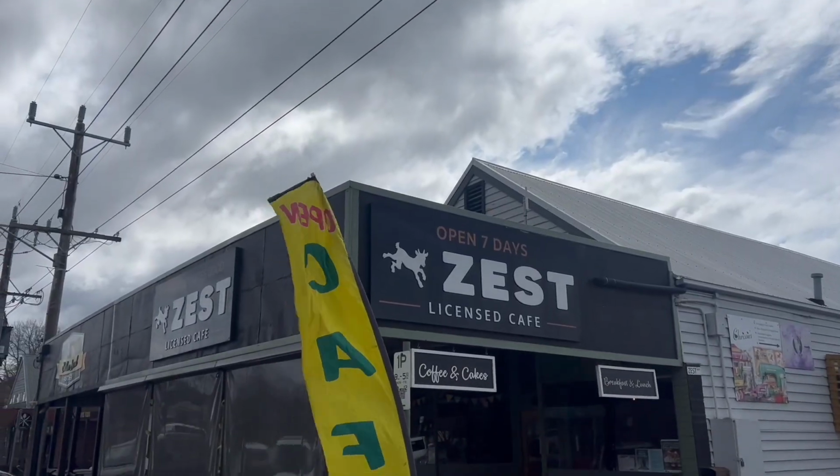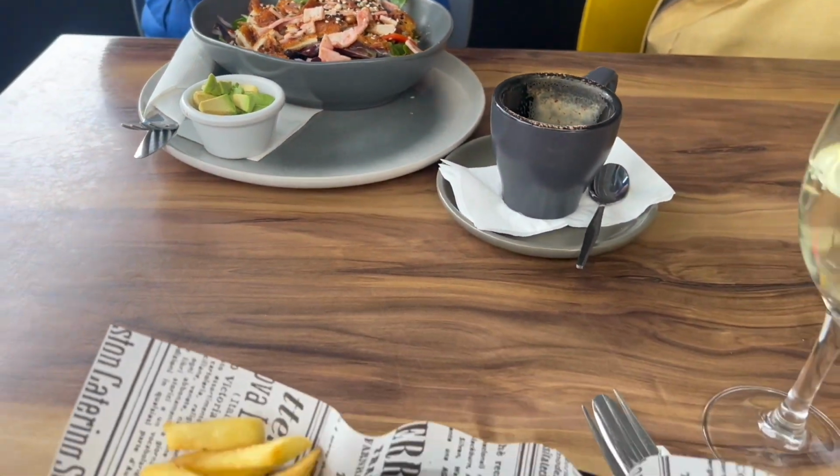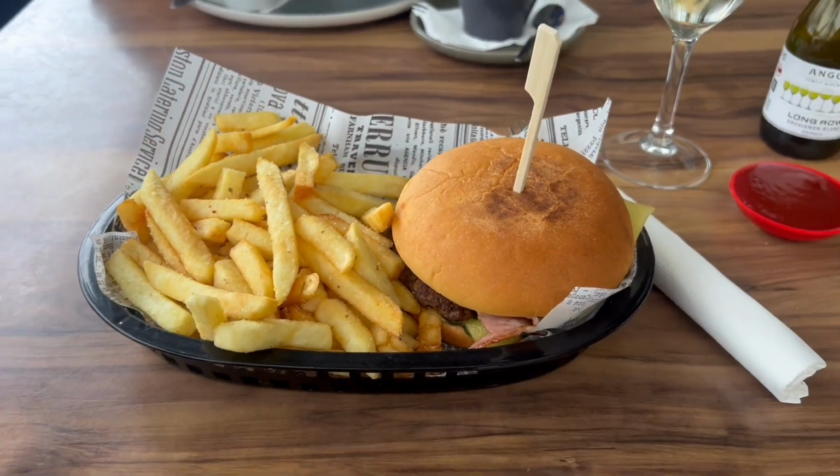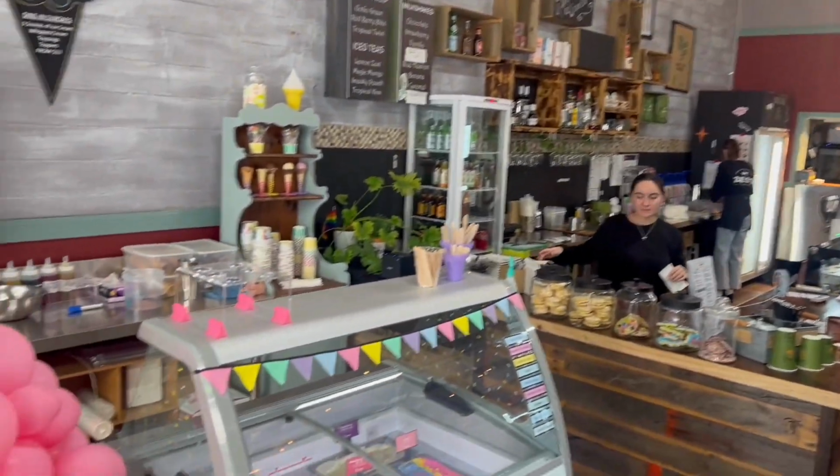We ate lunch at Zest, which had quite a variety of food on their menu, and they had undercover seating, so it was pet friendly, so we could have Twyla there while we ate our lunch.